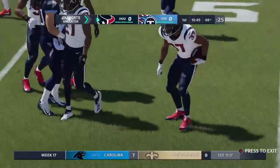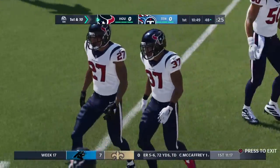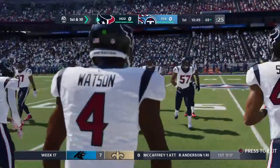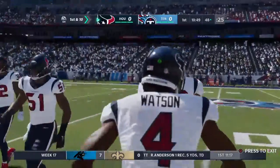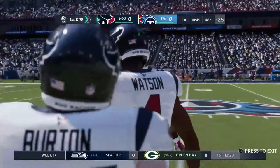A 40-yard punt, give him 3 on the return. And the Texans with great field position to start this drive as they take over first and 10. And as this offense makes their way back out, it's AFC playoff race time as we give you a look.